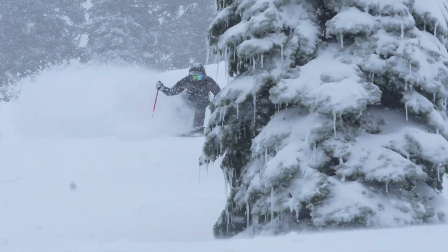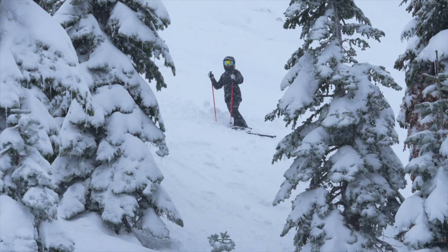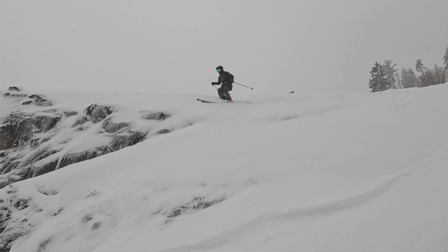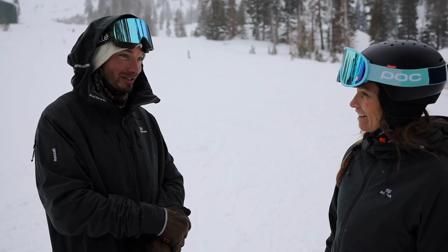Absolutely. It's been really amazing to be tested in all the conditions, and like you said, it was freezing at the top. It was super windy, and I felt warm. And then in the day's melting, where at the bottom it's warm and freezing at the top, we're going through the whole gamut.